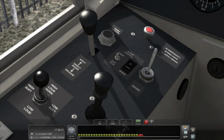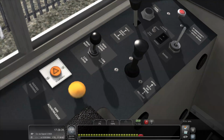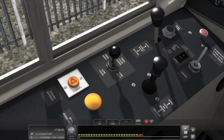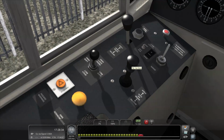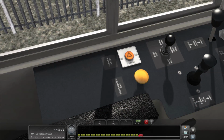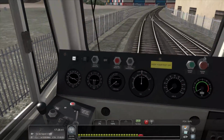I don't think we have a speed control. Cruise control is not included. This is the sander button. Horn, which actually sounds pretty good. Here we have the auto air brake. Hazard lights, which I already turned on, and then obviously the AWS acknowledge button, which is pretty cool.